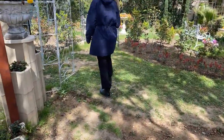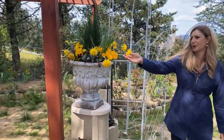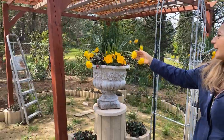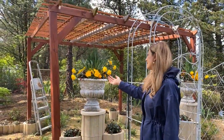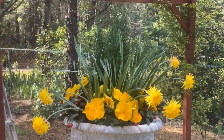I have bush clematis that I planted. Oh, can I just show you my containers that are looking so pretty? I think these daffodils hanging over look almost like fireworks. They just look so gorgeous. I love how these containers came out. I can't take my eyes off of them.